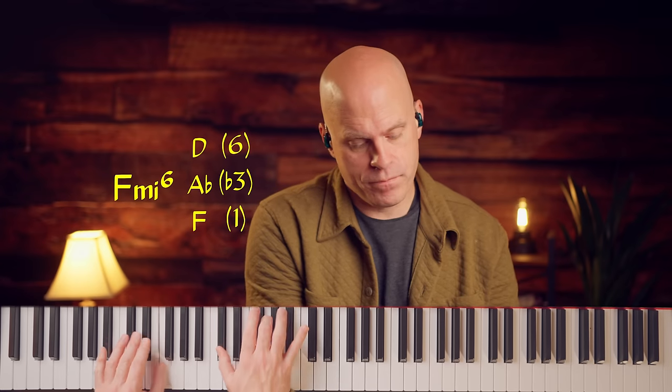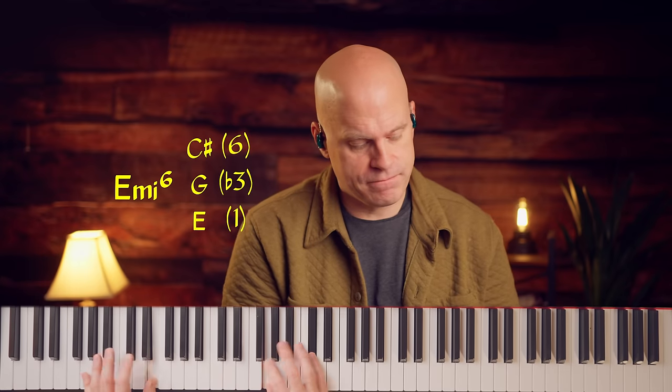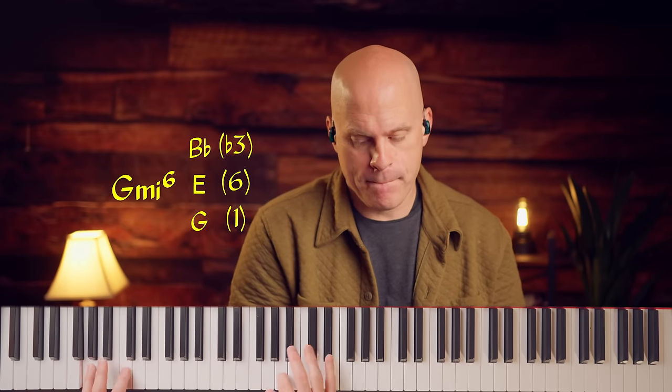Last one, minor six. 1, 2, 3, flat the third, and a major six. 1, flat 3, 6. Sounds like a minor six to me. Inversion, remember, take the third, just bring it to the top. Okay, so that's all of them.